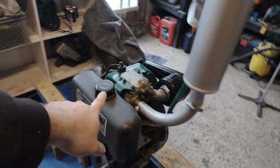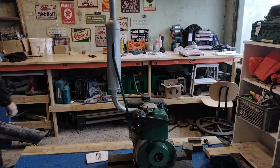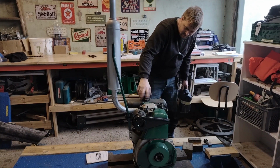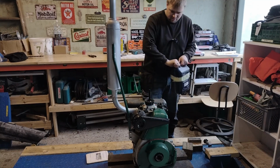Well, let me dump in some fuel and bring you back for my start attempt on this thing. I think the fuel tank on this one is 5 liters. I think I read somewhere in the parts list. And it already has something in there, so let's just give it a little bit.